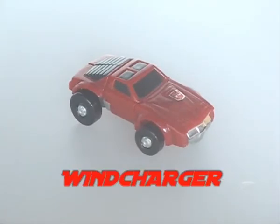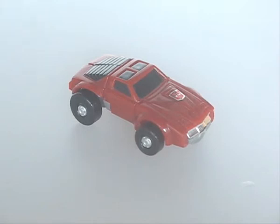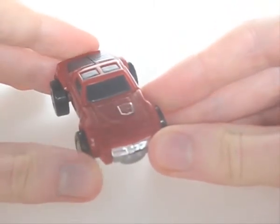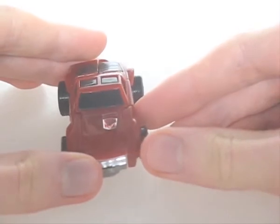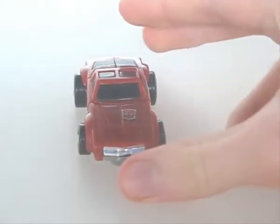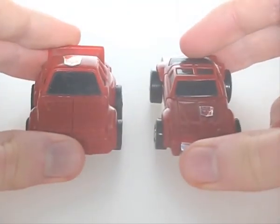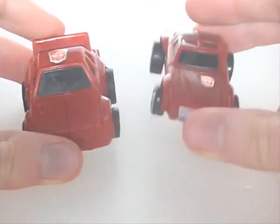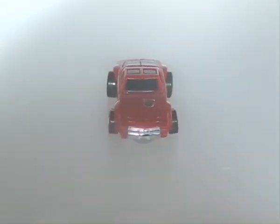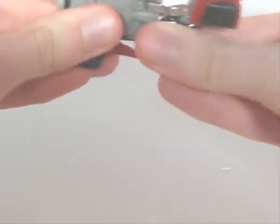Finally, Windcharger. He is a Pontiac Trans Am, and it doesn't look as kiddish as the other three alt modes. Paint detailing isn't really any better other than the black on the rear, but there's some nice moulding all round. The Autobot sticker is once again a neat touch, and its colour scheme is good, but it's a bit too similar to Cliffjumper's. If it weren't for the shape of the car, from a distance it'd be hard to tell the two apart. The transformation is fairly simple. Just pull out the arms and fold out the rear to form the legs.